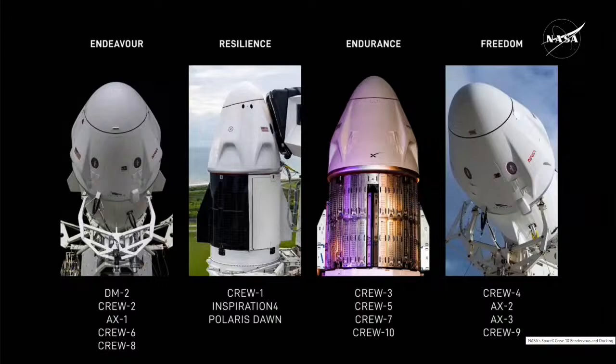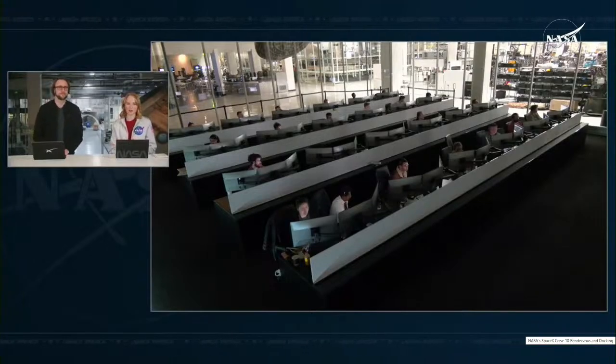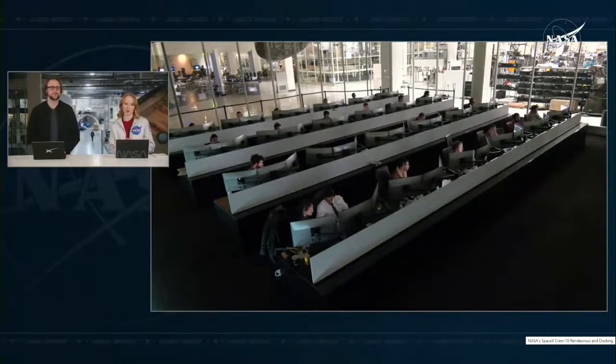So including Crew-10, SpaceX has flown 60 passengers since the Demo 2 mission in May 2020. And over the last 24 years, crews on board have also completed thousands of scientific and educational experiments, technology demonstrations, and Crew-10 will add to that. There's hundreds of experiments that they will be participating in. They themselves are basically an experiment through NASA's Human Research Program. A lot of data is captured on how humans react in space and all of the different body systems.